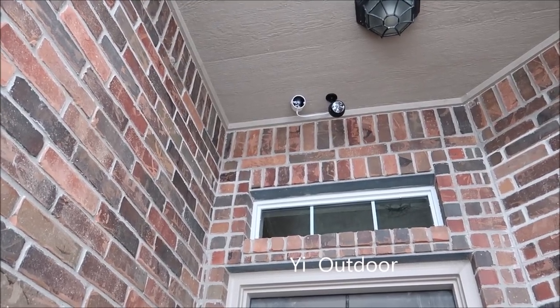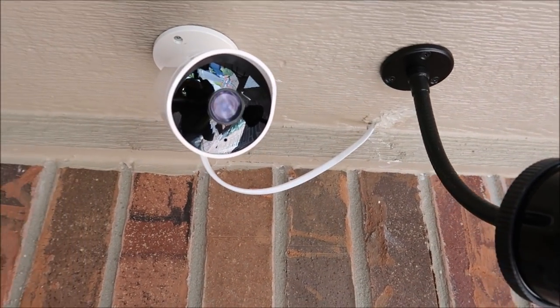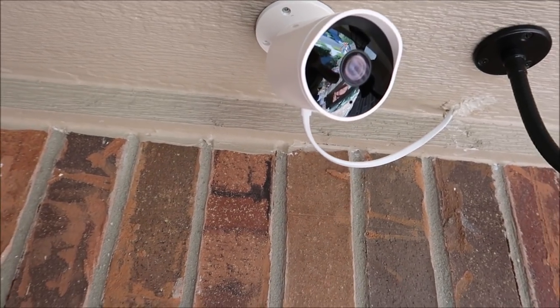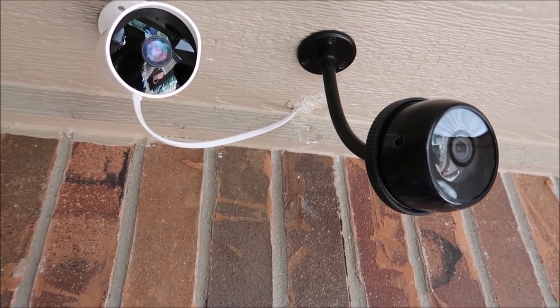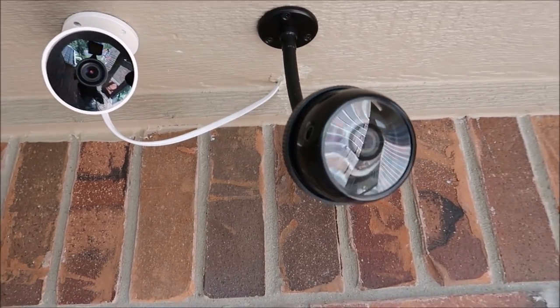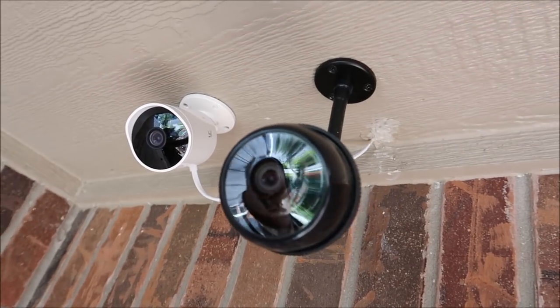As to the sound, I was surprised that you can still hear and talk with the Yi Home camera that is inside a waterproof case. The speaker loudness is actually about the same as the outdoor camera, which is on the low side. So, if there are some ambient noises in the background, you will just barely hear on both cameras.